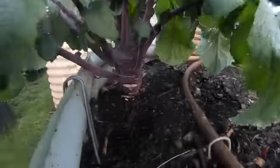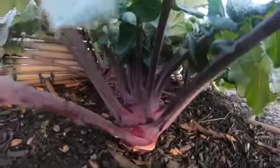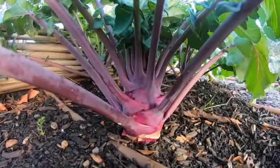We're on to our last ones of them now. If you saw the kohlrabi video, oh, that's a nice one. I think I'll harvest that for me breakfast, actually.